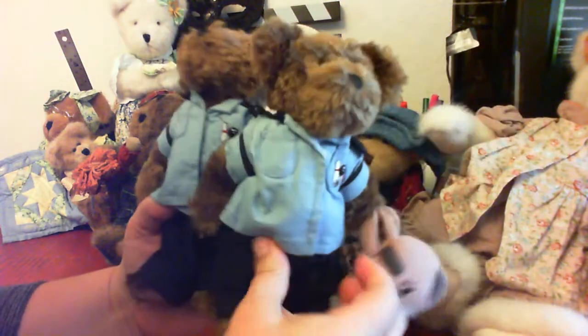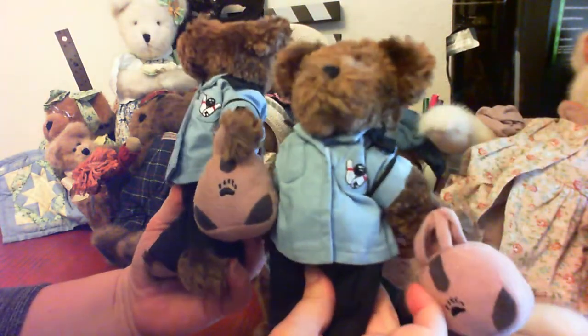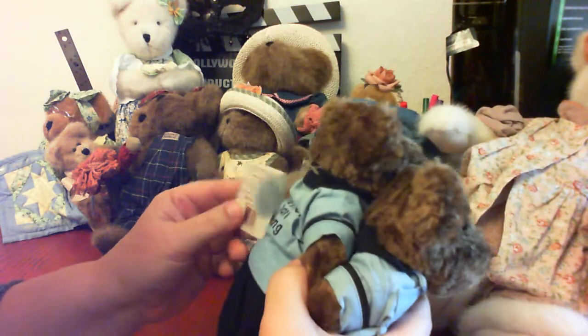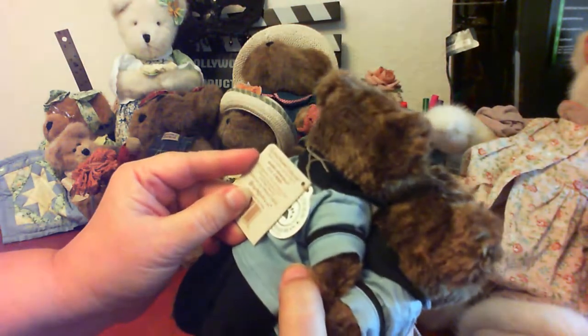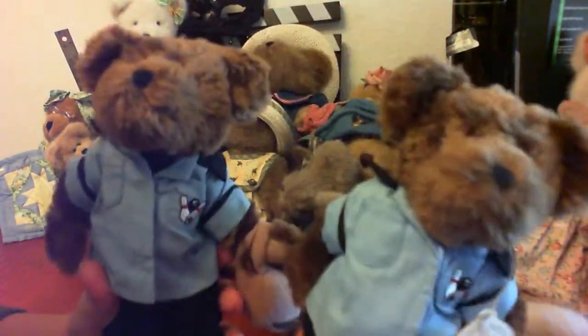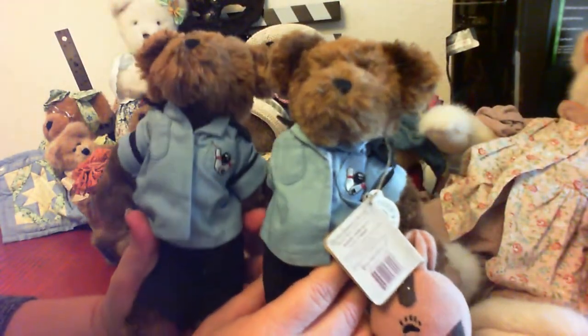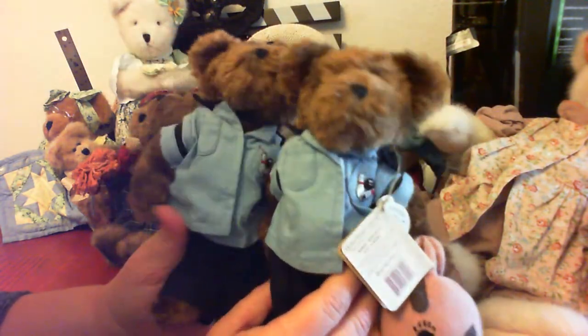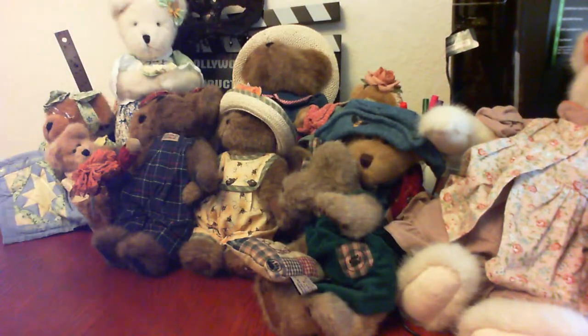I actually ended up with 2 of these, which is kind of cute if you have a couple that bowls. This is the Gutterball Gang. And again, nice little detail. Really good quality in the sewing on the shirts. What's the name on this one? Barney Bowls a Lot. I'm assuming they're both Barney Bowls a Lot. They are. I might actually try to sell these together because if you have a bowling team and you want a little gift, they're very cute, nice little bears. But individually, again, they're probably $5 bears.